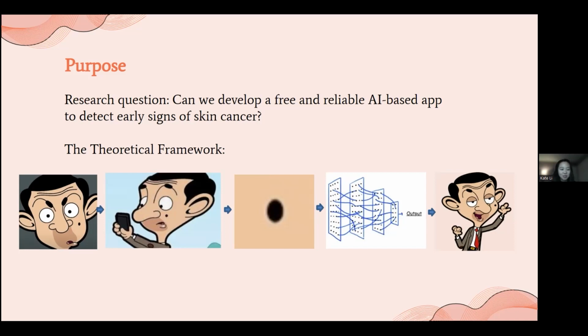So this is Mr. Bean, and he wakes up one day and notices a fairly large mole on his face. He's a little worried, so he takes out his phone and opens the skin cancer detection app. He takes a picture, and the CNN is able to scan the image and process it in relation to those thousands of images in the dataset. This ultimately outputs a conclusion, and we see Mr. Bean fairly happy, so the app must have detected no cancer in his mole.